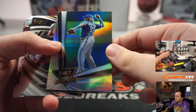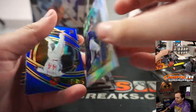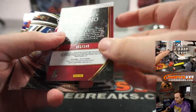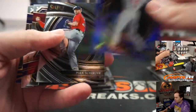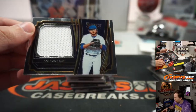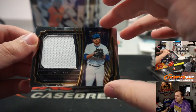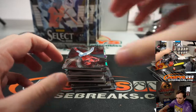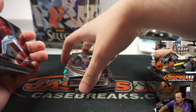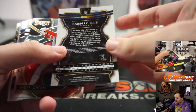Select Stars, Vladimir Guerrero Jr. Number 75, Roberto Alomar for the Indians. Relic. That's Michael D. Aquino, number 149 for the Reds. And Anthony K, Jumbo Relic for the Mets. No, sorry, not Mets. Blue Jays, my bad. That's Steven R. Maybe used to be a Met. These cards are very slippy. Luis Gurriel.